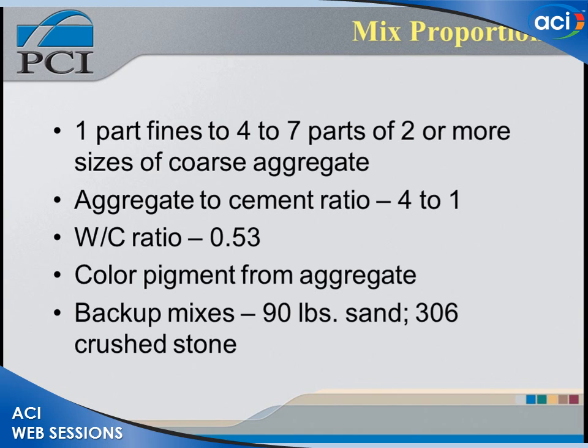This is some of the typical mix proportions. The average mix proportions for the Mosaic and Earley panels were predominantly 1 part fines to 4 to 7 parts of 2 or more sizes of coarse aggregate. The aggregate cement ratio was approximately 4 parts to 1, while the water cement ratio in a very damp mix was as great as 0.53, or 6 gallons per sack of white or gray cement, except for returns where it was reduced slightly to prevent sand pockets. In many cases, color pigment was incorporated in the mixtures with colored aggregate rather than using pigments. It used the fines, very fine fines.